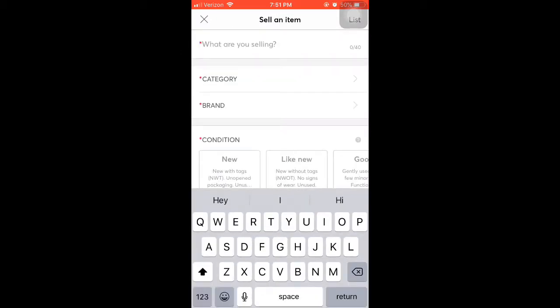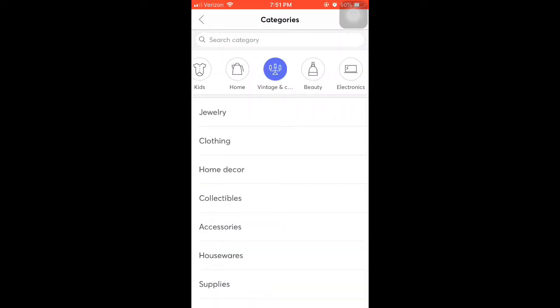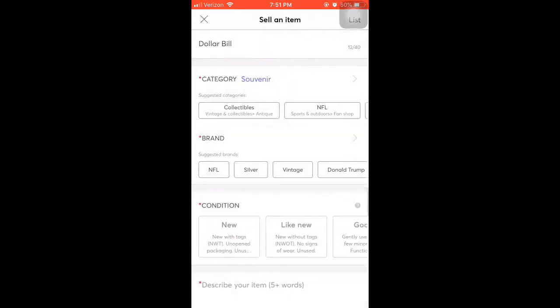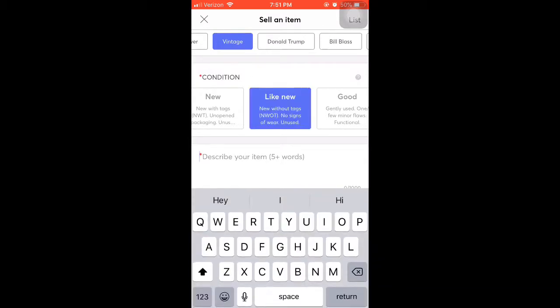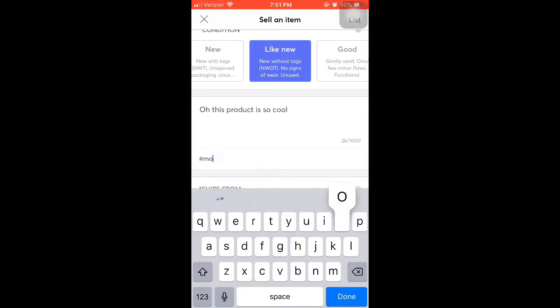So you have your photos, you're going to put in what you're selling. I'm selling a dollar bill. And you're going to put that it's a collectible. People collect foreign dollars for fun. And you're going to put vintage. And I like to put like new because it's a dollar. I don't know how it can be old. And you're going to brag about the product. Tell them what the product is.